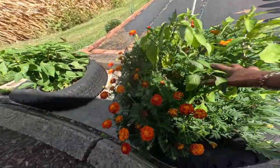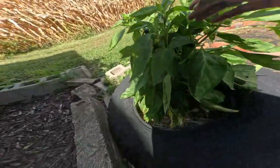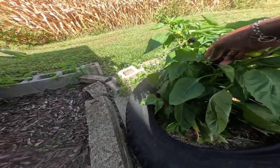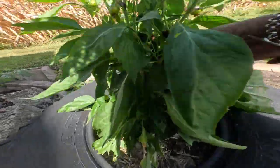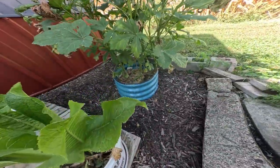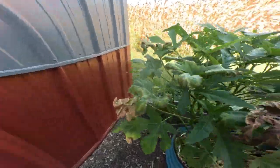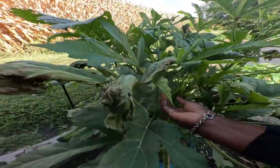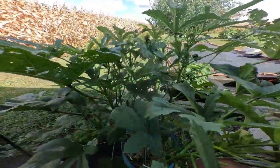No more ripe pippins. And got this here, but it's another small purple one. As with that, this one is turning. And I have some okra that I can harvest.